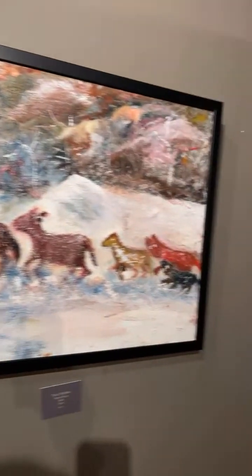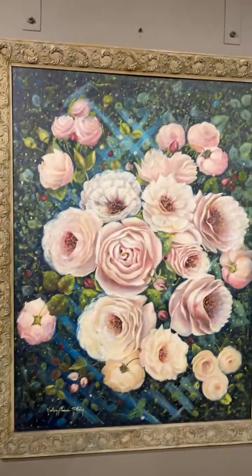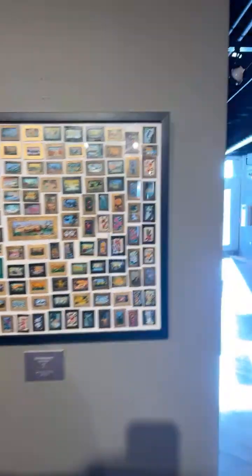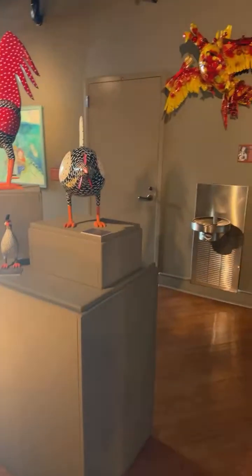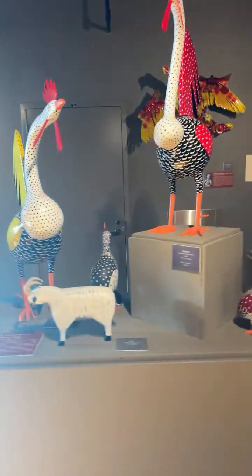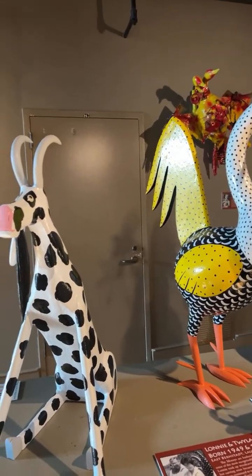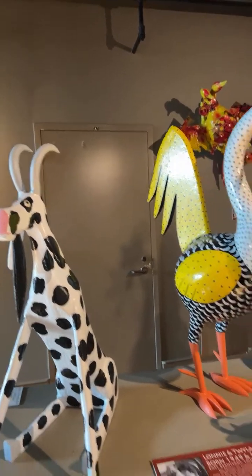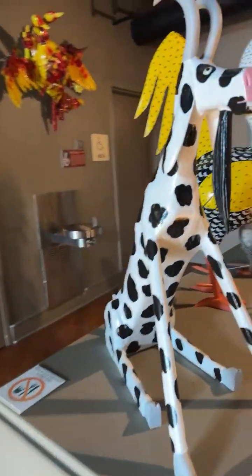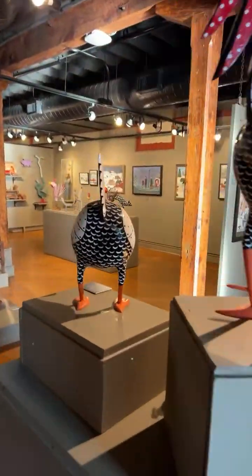Y'all have to come down to historic downtown Morehead in eastern Kentucky on I-64. It's a stone's throw away from the campus of Morehead State University. Ooh, got some light coming in there. This is a seasonal rotation here of artwork done by Lonnie and Twyla Money. They were born in East Bernstadt down in Laurel County, down near London, Kentucky, southern Kentucky. Great work, very colorful that they have done.